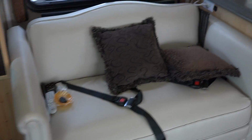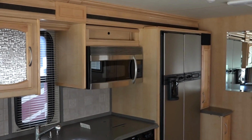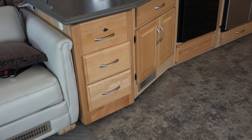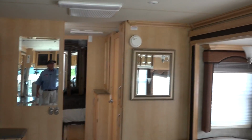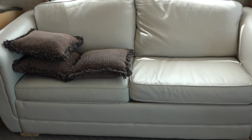So here's your love seat. Beautiful cabinetry, big fridge, ice maker on the door, big oven. Like I say, every now and then we get them. Plenty of storage. Now this couch has really kind of never been used.